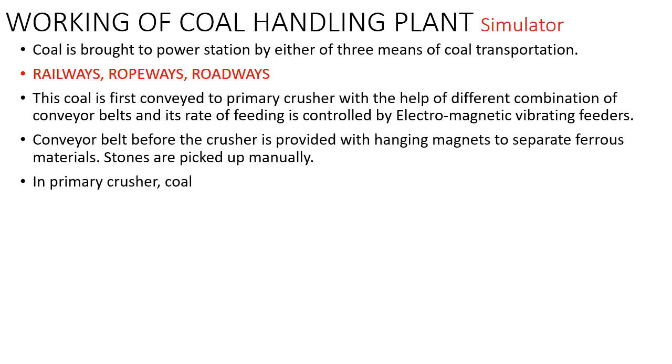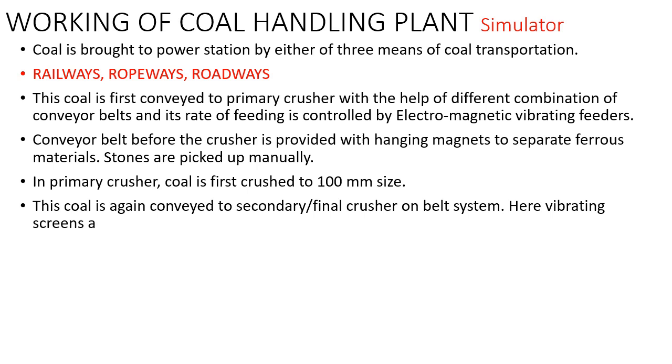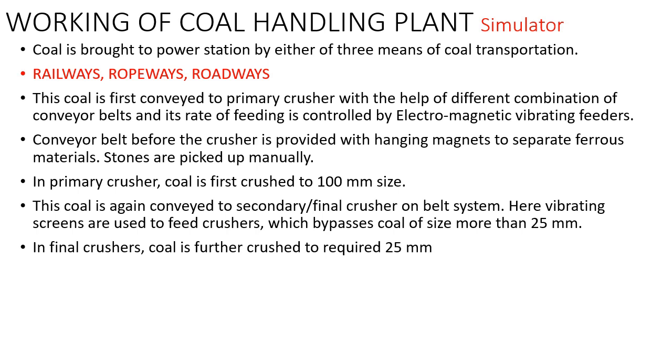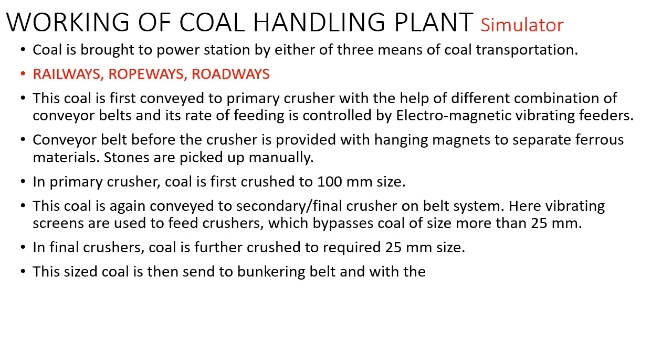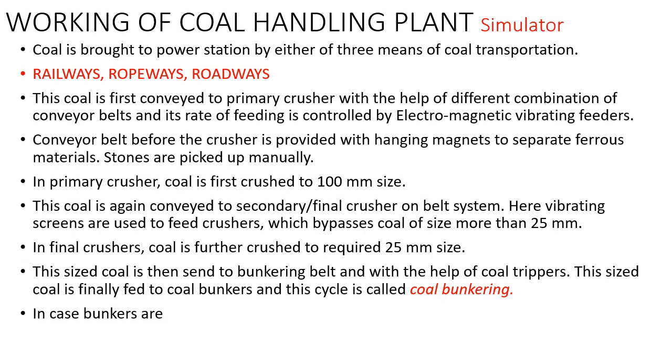In the primary crusher house, coal is first crushed to around 100 mm size. This coal is again conveyed to the secondary or the final crusher on a belt system. Here, vibrating screens are used to feed the crushers, which bypass coal of size less than 25 mm. In the final crushers, coal is further crushed to the required 25 mm size. This sized coal is then sent to the bunkering belt, and with the help of coal trippers, it is finally fed to the coal bunkers, and this cycle is called coal bunkering.